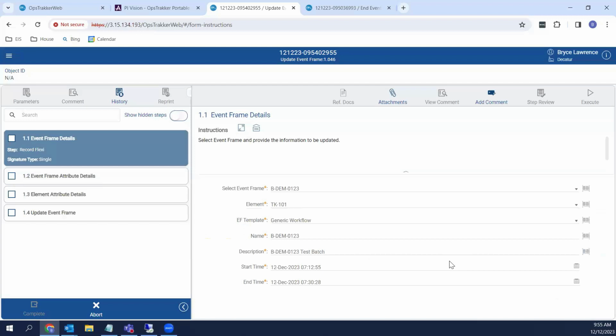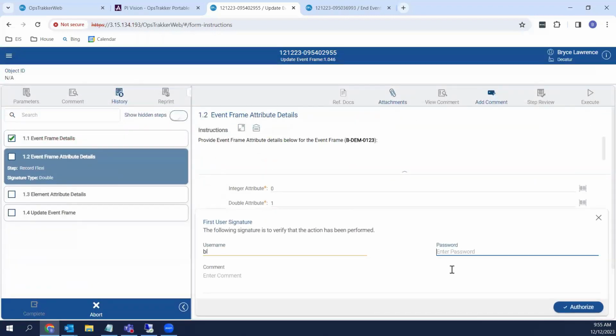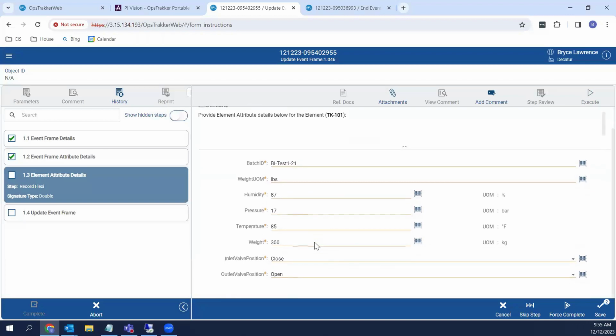Exact same as before. So now the difference here is it's going to give me all of the event frame attributes because I've already got a beginning and an end to this, so I can edit all of them at once. I'm going to just go ahead and leave these just so I can show real quick. And then the same thing here, right? So now you can see I've got the weight, the humidity, the pressure, all that shows up as you want to edit an event frame.